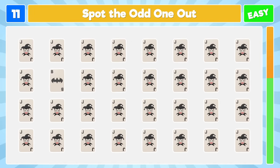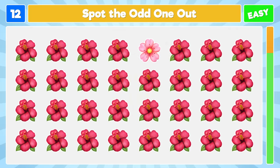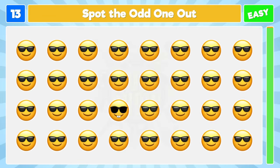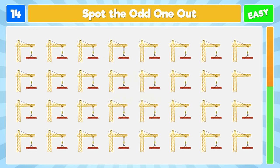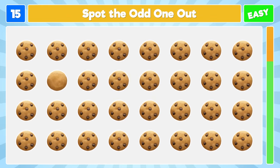Which emoji is the odd one out? Quick, time's almost up! It's here! Quick, which one is the odd one out? Here it is! Next up, which is the odd one out? And time's up!